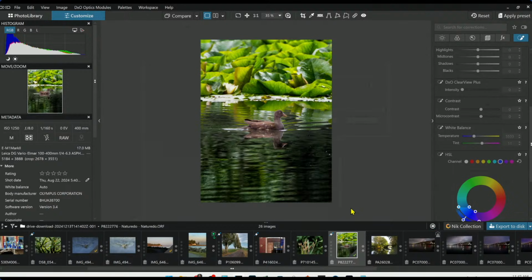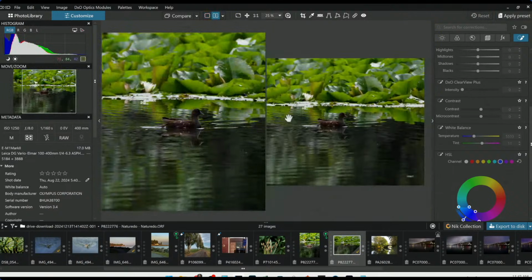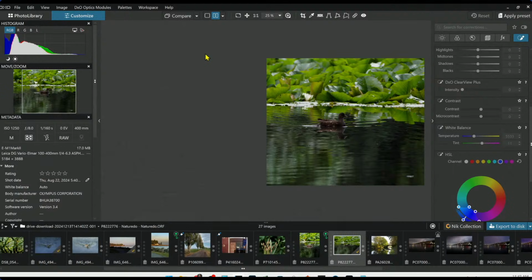And this one's from Naturado. Nature Do. Oh, I keep saying Naturado, but it's Nature Do, right? Anyway, we'll do a before and after.